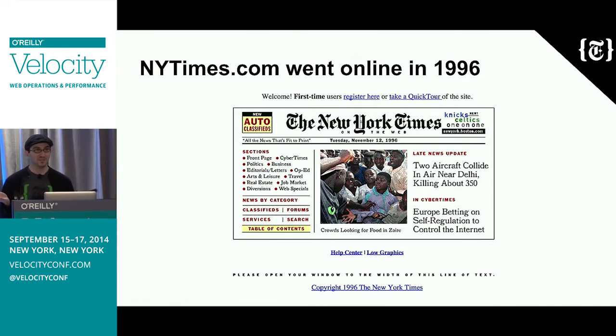And it's basically an image. It was an image map. You clicked on parts of the image, it would take you to various parts of our website. I don't know if you can see it. There's a low graphics link just below it, so apparently this was the high-end graphics version of the page. And even better is the line below that says, please open your window to the width of this line of text. So any responsive experts in the room would love to have all their users size the browser exactly where they want it. This is what we were asking people to do back in 1996.